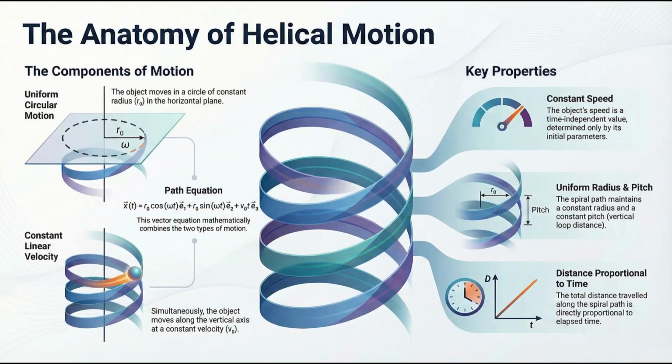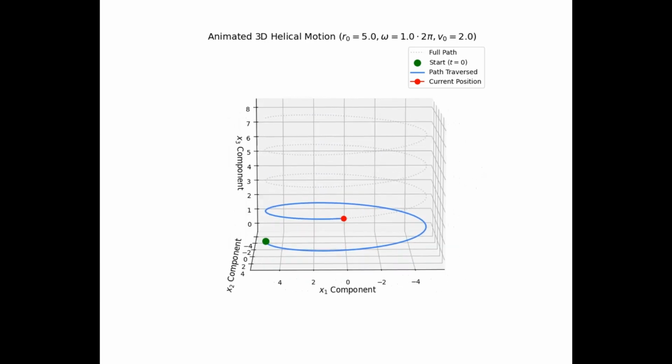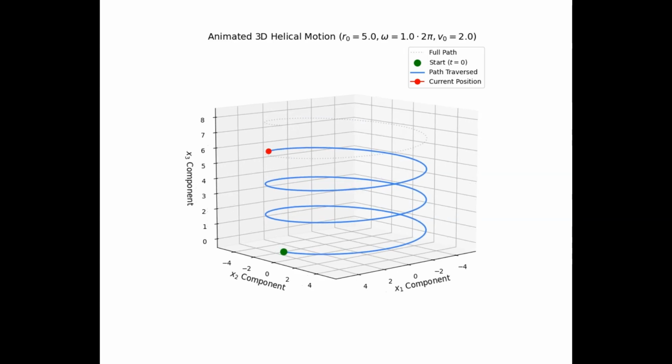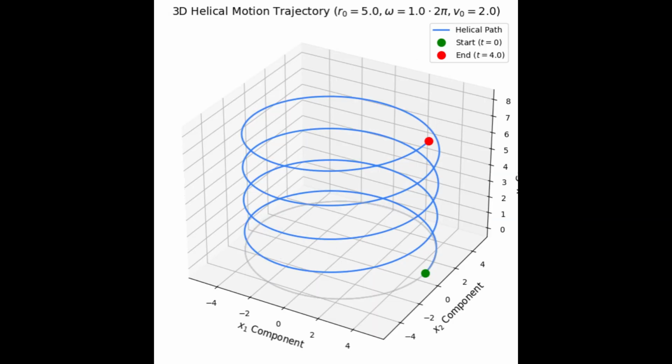This is the brief on kinematics of helical motion. We're looking at what makes a perfect spiral movement possible, how an object can follow that smooth, continuous corkscrew path so predictably. First, let's talk about the trajectory itself.